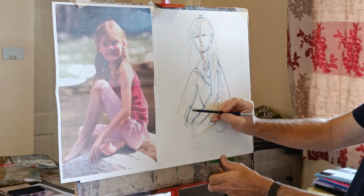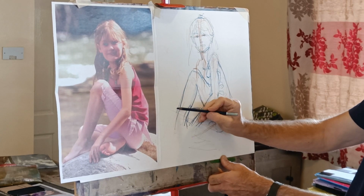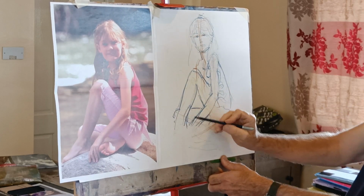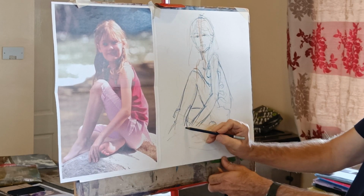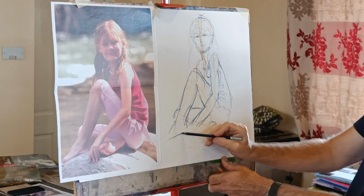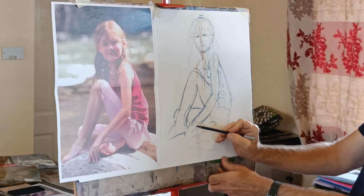So looking at that, I think the top of that thigh is there, that down to there, and then I can just see a little bit of knee poking out there, and the foot goes off in that direction. Foot there, I think. The hand is coming through here.